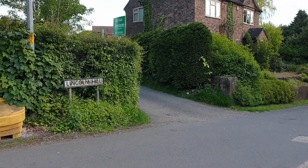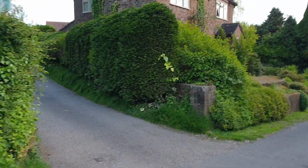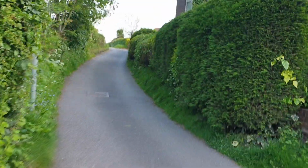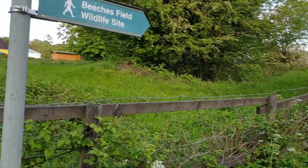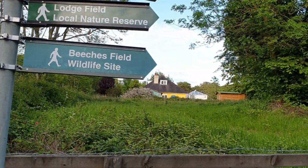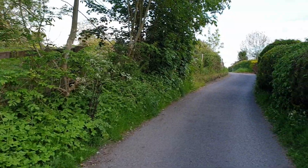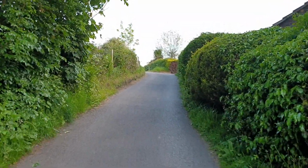Evening folks, we're just leaving Lincoln Hill in Ironbridge. We're just going up Lodge Lane towards the Lodge Field Nature Reserve. Also the Beaches Wildlife Site is up at the top of this lane, but we're only going part of the way up to the lodge.